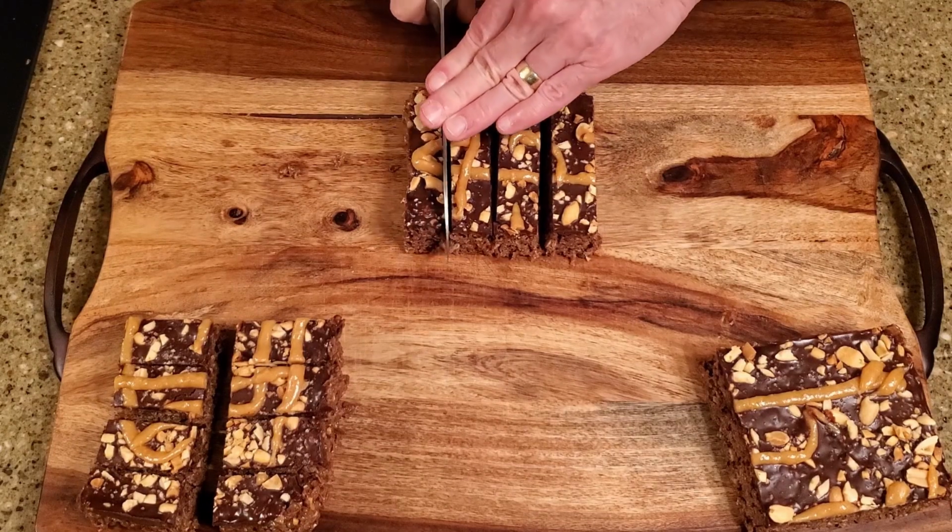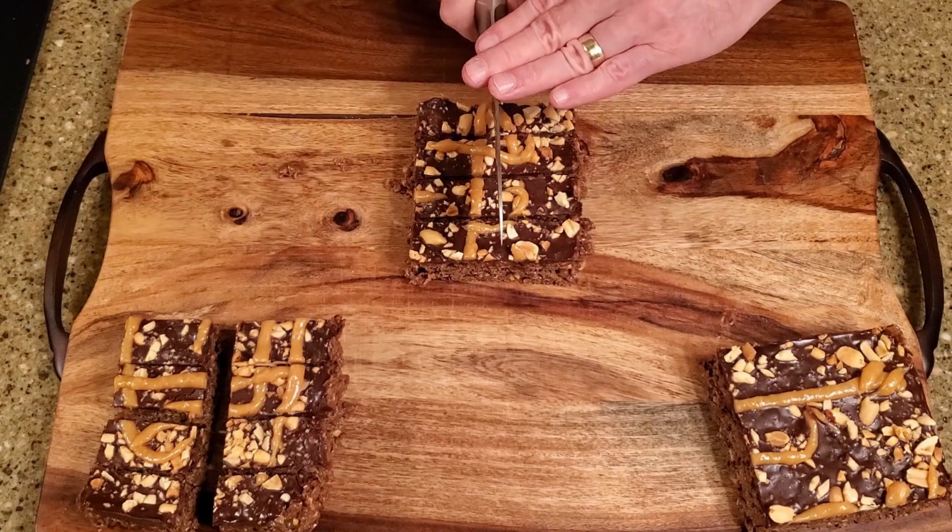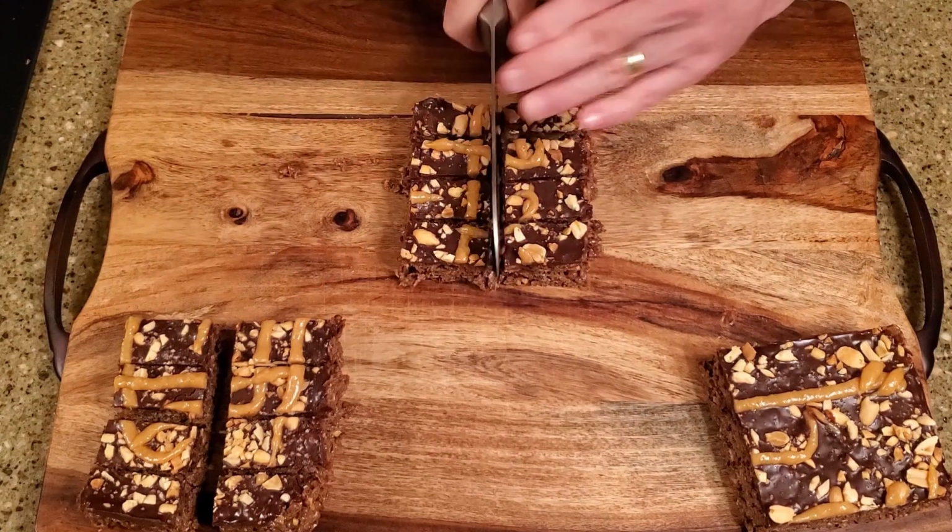Refrigerate it or leave it on the counter overnight until everything is set. Remove it from the pan and cut it into whatever size pieces you'd like. And that's it.